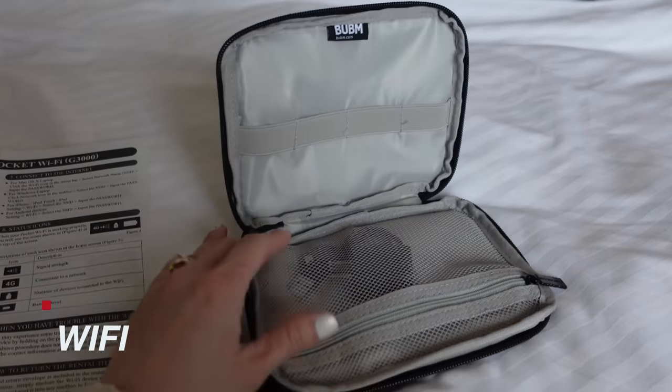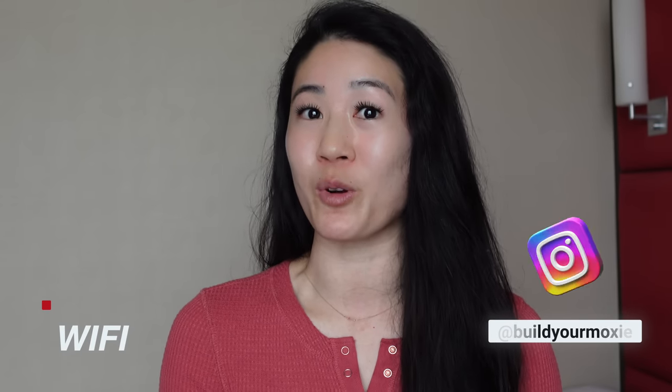You can also buy an international travel plan through your phone service provider. However, some providers don't work very well. So if you want to know which one doesn't, then message me privately on Instagram, but some of them work really well. Good job, AT&T.